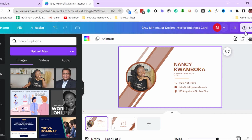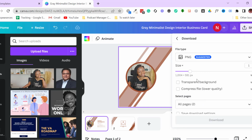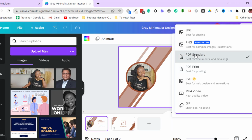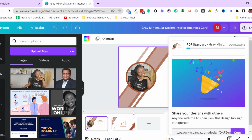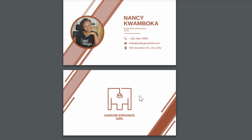Now, you'll go in and save this, click share, and then click on download. You can choose to download this as a PNG, a PDF, standard or print, depends on what you want. If you choose to go with PDF standard and you click on download, your design will be saved to your computer, and if you click on it, this is how the front and the back look like.